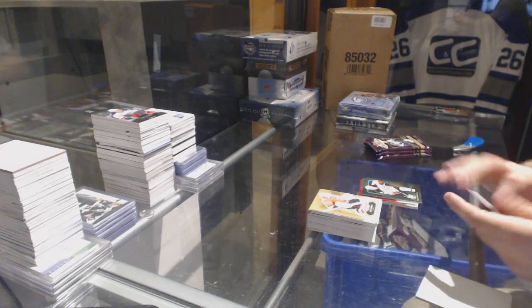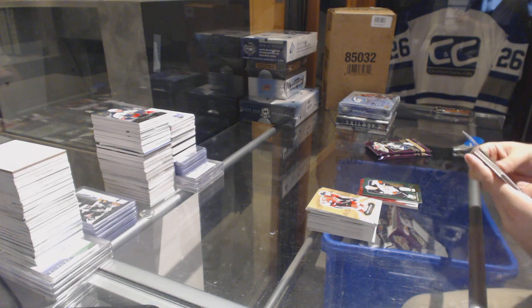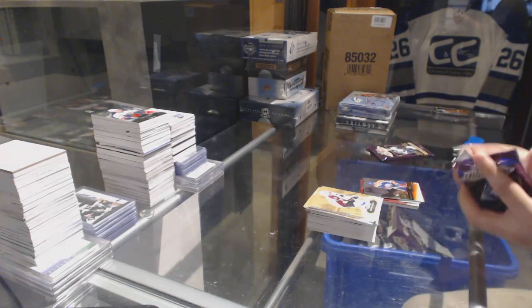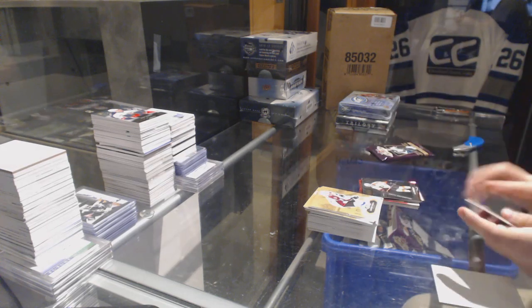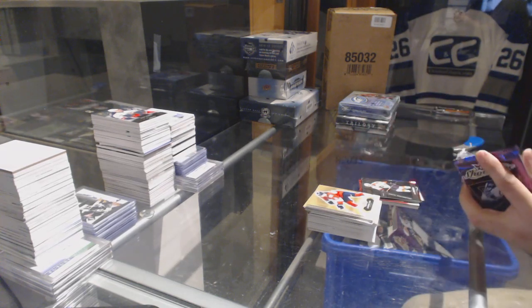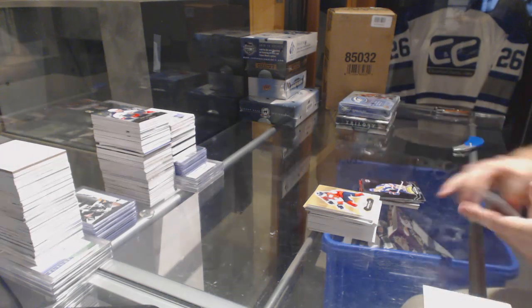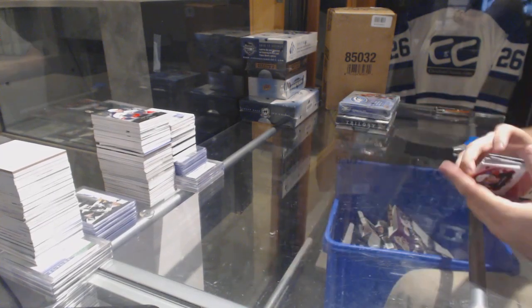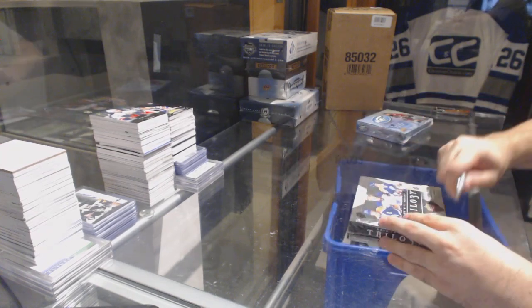Ryan Getzlaf for the Ducks, EX. Showcase of Gretzky for the Oilers. Provorov Universe for the Flyers. And a Scoring Kings for the Oilers, Wayne Gretzky. Let's do some trilogy now.